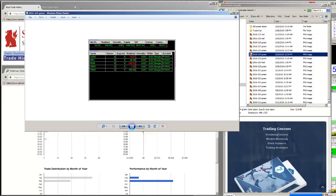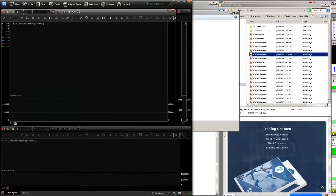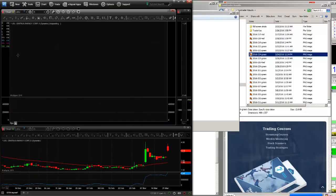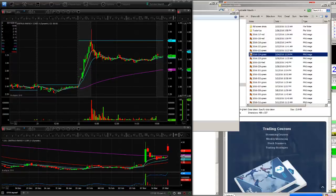Buying stocks right out of the open and scalping them. Okay, so that's a setup. You can see this KTOV, a squeeze out of the gates from $4 to $5. All right, we also got LEU, this one squeezed up just for a minute and then sold off. But you can see these are the types of things we're looking at, stocks that are gapping up and we want them to move higher.